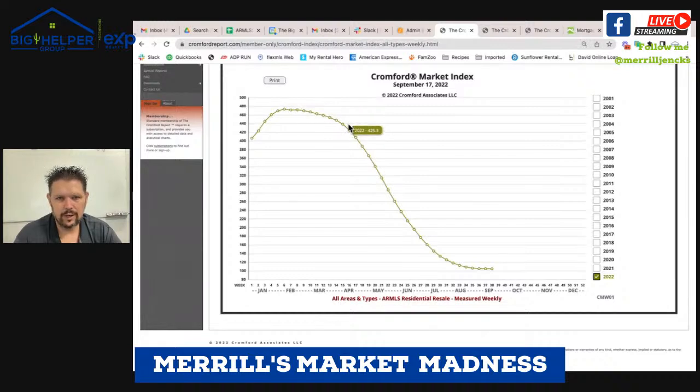And then again, right around April 1st, it really, really took a nosedive. But then right around August, it really leveled out. Each one of these dots is a new week. So as you can see, last week we were at 105.5, and then today we're at 105.2. So very, very balanced market according to the Cromford Index, and not really falling anywhere near the rate that it was falling before.